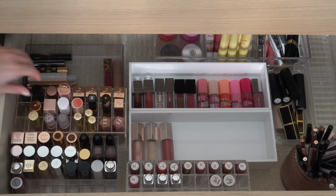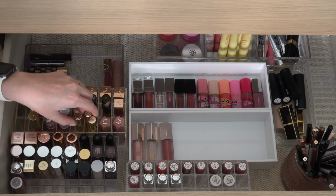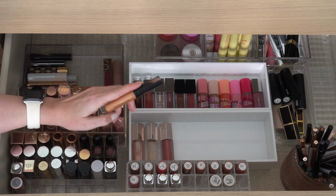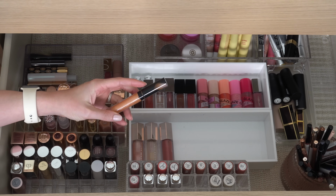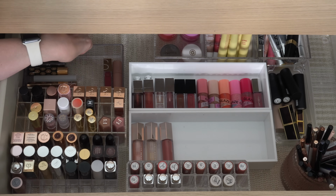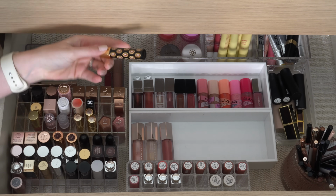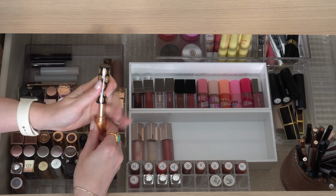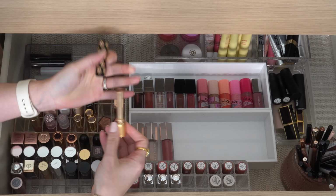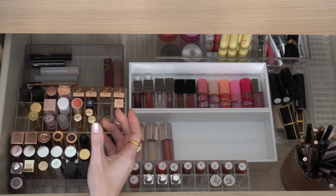All right, over here, I think I'll put in this gloss from Victoria Beckham. This is in Martini. It's just kind of a warm, shimmery lip gloss. I think I will put in this Gucci lipstick. This one's in Call It a Day. It's like one of the shiny, balmier lipsticks.